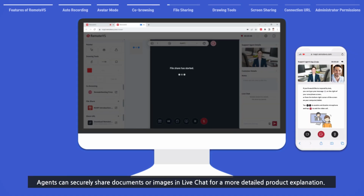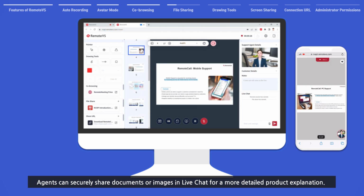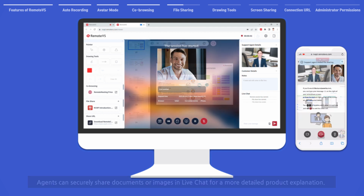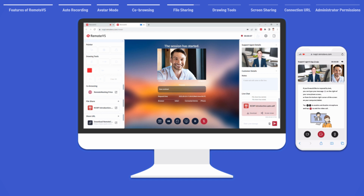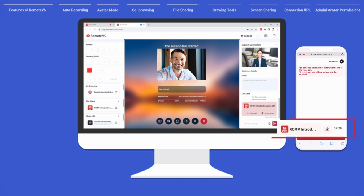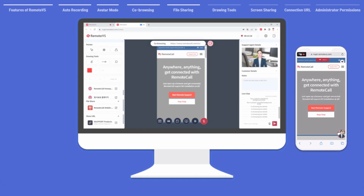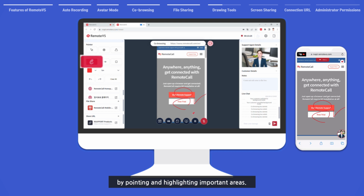Agents can securely share documents or images in live chat for a more detailed product explanation. Enhance the collaboration and interact actively with screen sharing. When using co-browsing and file sharing, tools help customers understand better by pointing and highlighting important areas.